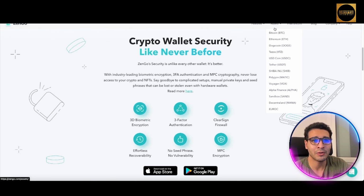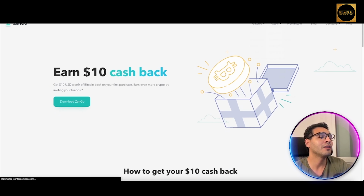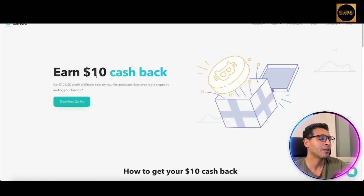Of course, assets, we're talking about Bitcoin, Ethereum, Dogecoin, Tezos, USD, I mean, you name it. Most Bitcoins are on the wallet for easy access. And also you can have here free Bitcoin, meaning that you can have $10 cash back once you make your first purchase on the wallet.